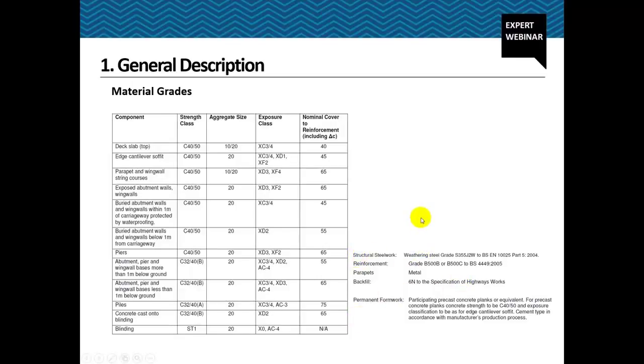Permanent formwork was used on the bridge, which is in the form of precast concrete planks. This serves in also providing some additional thickness to the existing reinforced concrete slab, thus increasing the structural strength of the composite steel girders.